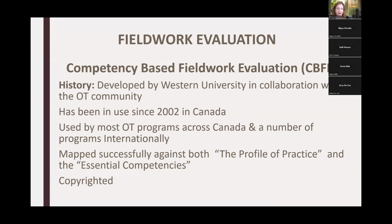It has been mapped successfully to the profile of practice and to the essential competencies, but as you might expect, it has not yet been mapped to the Canadian occupational therapy competencies that were just released. And I'll speak a bit more to that later. It also is a copyrighted evaluation, which means that we do have to follow specific guidelines for how we share it with you and how we share it with our students.